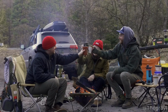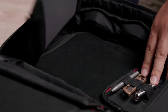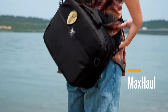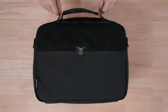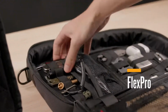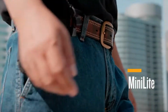For the organized adventurer, we present the Vault 2.0 Modular EDC Bag. Available in 3 sizes, Mini Light, Flex Pro, and Max Haul, this bag system offers unparalleled organization for your everyday carry items. The Max Haul can accommodate up to 120+ items when expanded. The Flex Pro is the adaptable mid-size master for first aid, tools, or tactical gear, conquering any situation. While the Mini Light attaches easily to your bag or belt for quick access to essentials.